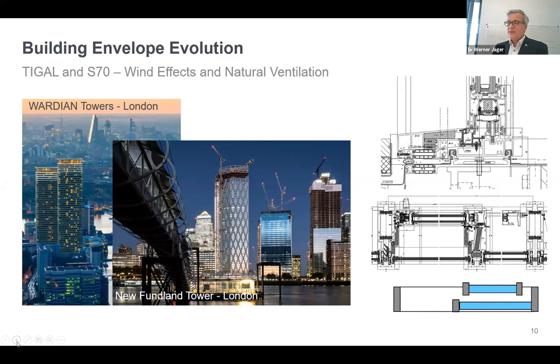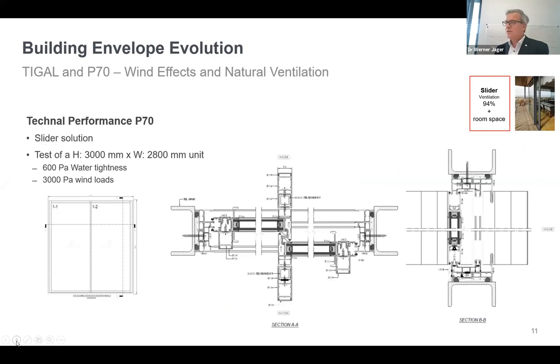In addition, the Technal team in the Middle East thought about something even more down to earth. The one is the pull hand slide I just showed you, which is a brand new solution. The colleagues of Technal Middle East developed and tested a new slider, which is called Technal Performance P70. And it's a real slider construction, giving us many more opportunities for opening than the beforehand pull hand slide.